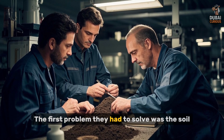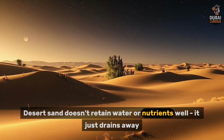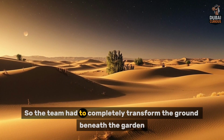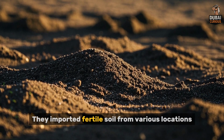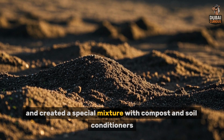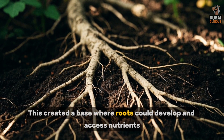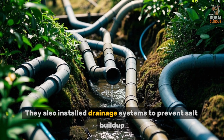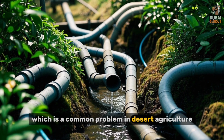The first problem they had to solve was the soil. Desert sand doesn't retain water or nutrients well. It just drains away. So the team had to completely transform the ground beneath the garden. They imported fertile soil from various locations and created a special mixture with compost and soil conditioners. This created a base where roots could develop and access nutrients. They also installed drainage systems to prevent salt buildup, which is a common problem in desert agriculture.